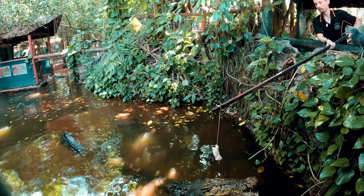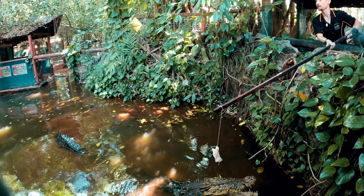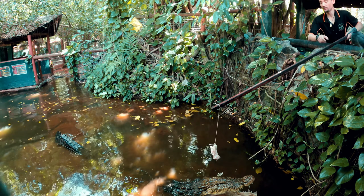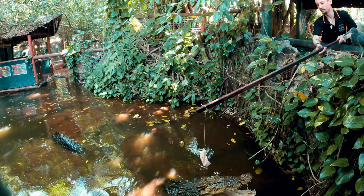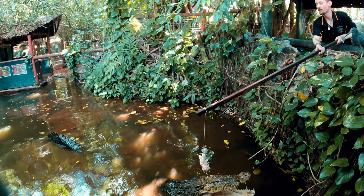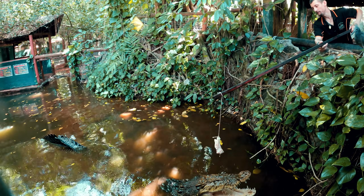Now guys, as you move through the park here today, do not be surprised if either one of these 2 crocs actually does try to attack you through the fence. Now, these are the only 2 crocs out here at the park that will sometimes attempt to do that. But please do note that these fences are strong enough to withstand that. So far.